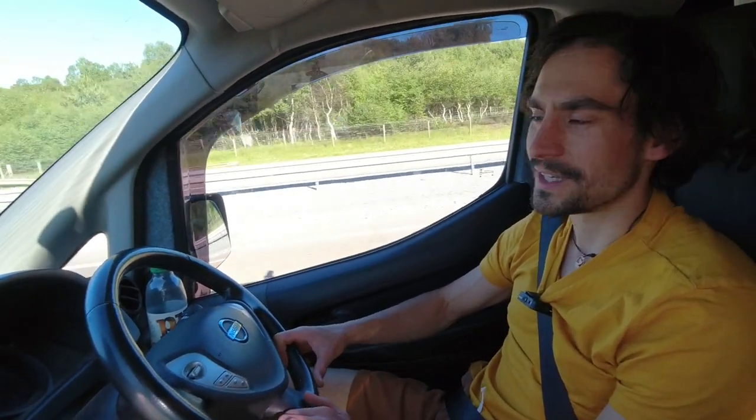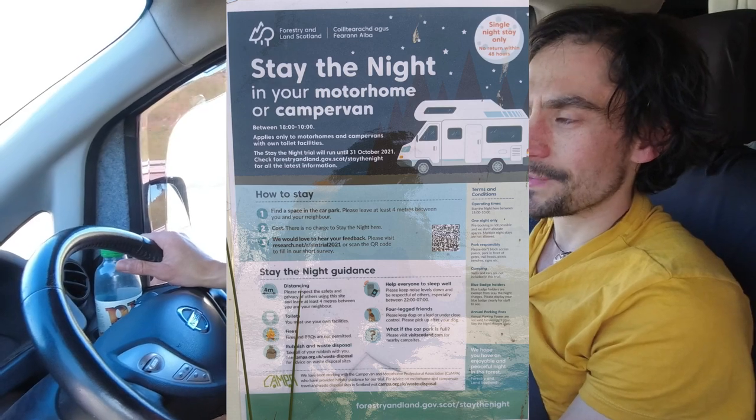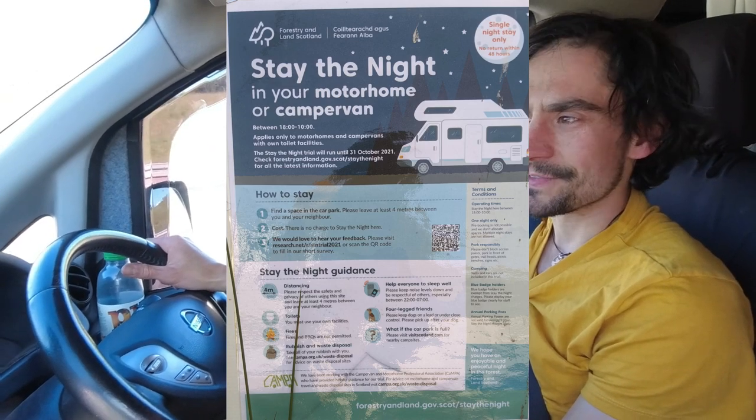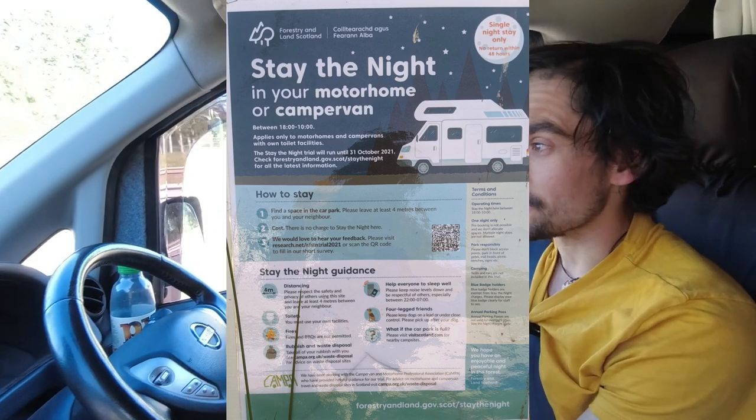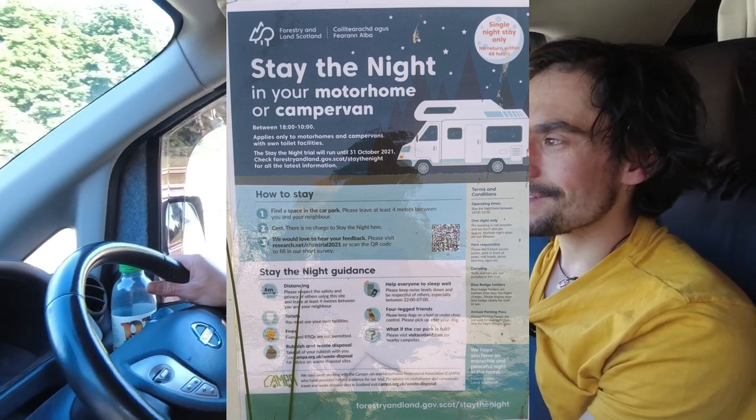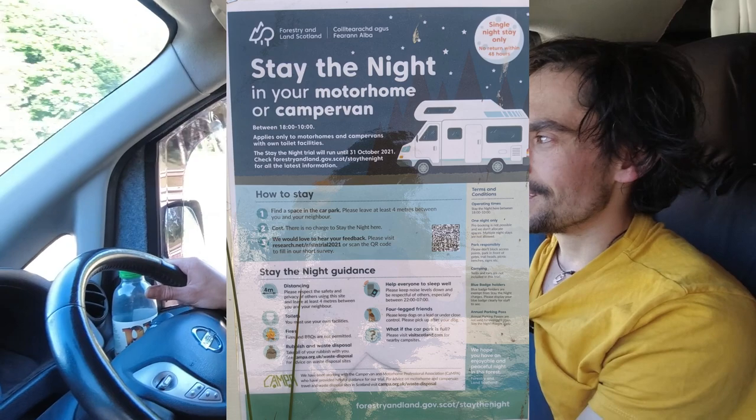One thing which we saw on the drive up, which Amy found actually, Forestry and Land Scotland has launched this initiative to actively encourage responsible motorhome and campervan use of Forestry Commission car parks. There's signs to say in certain car parks that you're allowed to park there for the night, which is fantastic. There's a whole website dedicated to this, with a map of them all over Scotland. So I just thought it's really, really nice to see.